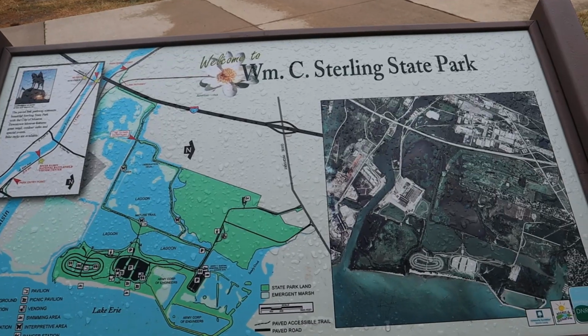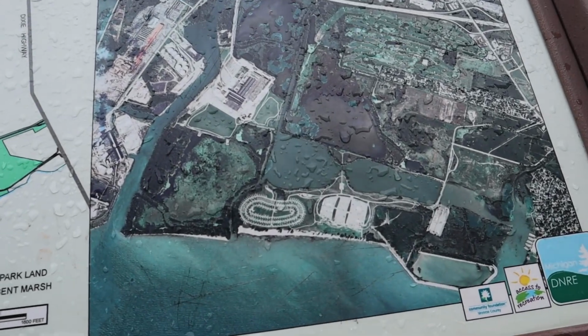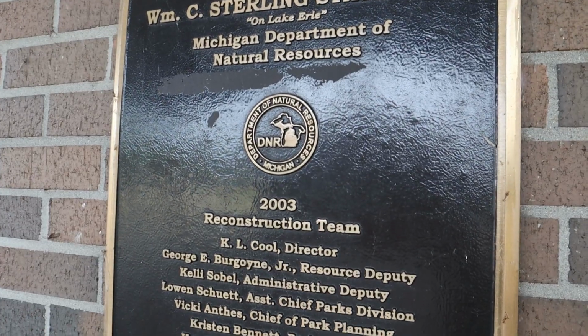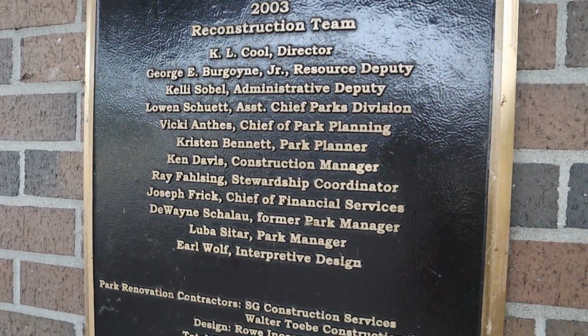So apparently the land for this park was donated in 1935, and this area has been popular for hunting and water activities since the 1800s. I was reading through the sign, and it says they actually had waterfowl and muskrat dinners that started by the old yacht club in the 1900s, and they're continuing that tradition still today. So if you're looking for a muskrat dinner, this might be the place for you.